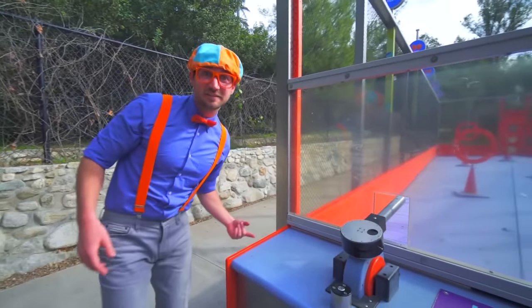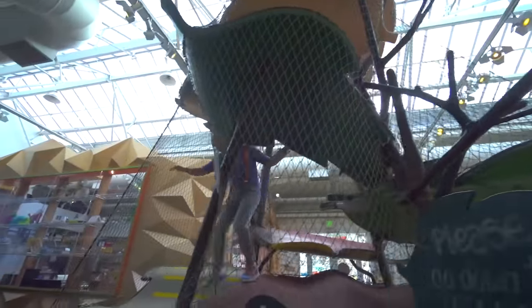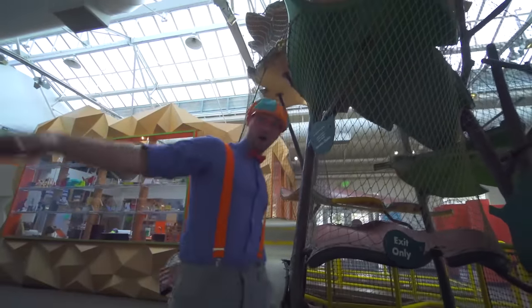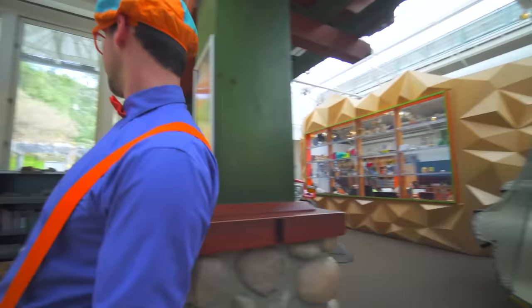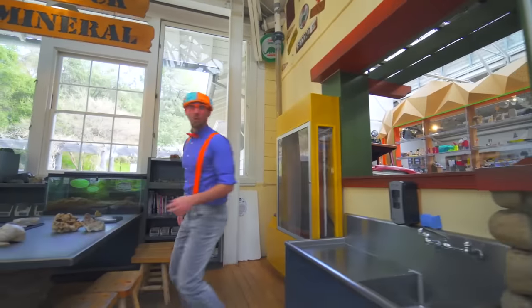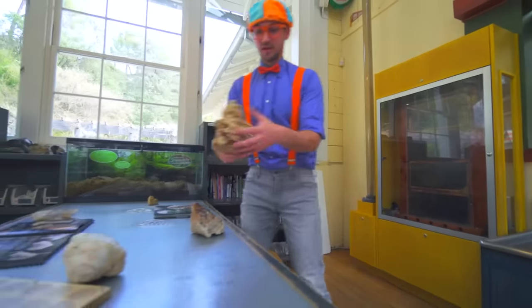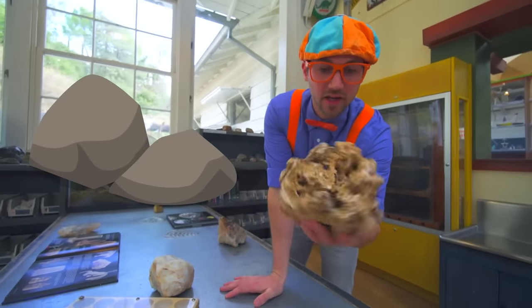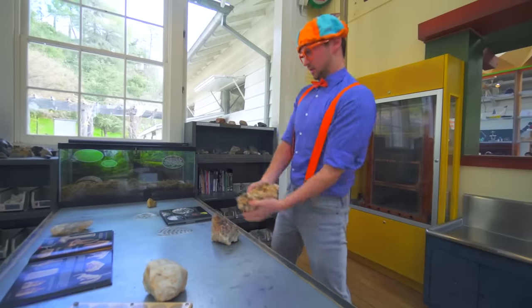Let's go see what else they have here. Whoa. I have another room to show you. Come here. Ooh, there's so many cool things in this room. Look at this giant rock. It has holes in it. Whoa, it's really heavy.